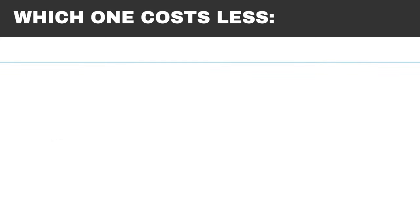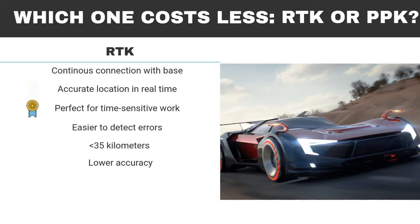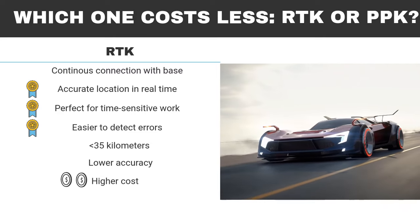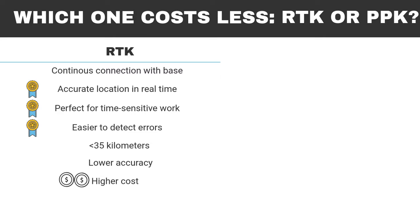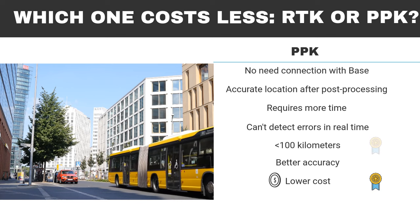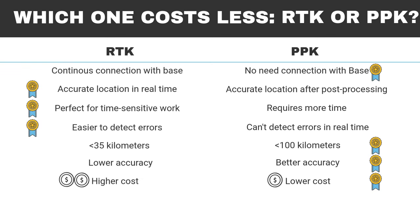But which method costs less, RTK or PPK? Think of RTK like a race car, perfect for quick, real-time tasks where you need precise locations right away, but it comes with added costs, like constant data connections or NTRIP services. PPK is more like a budget bus, a cheaper option that can cover longer distances, but will also take you longer to get to your destination of points with centimeter accuracy. When deciding between RTK and PPK, it's essential to consider your specific use case and environment.